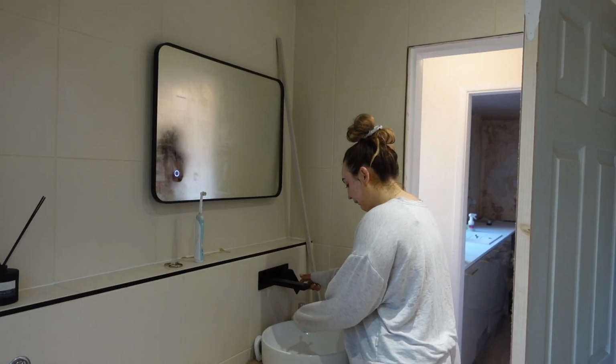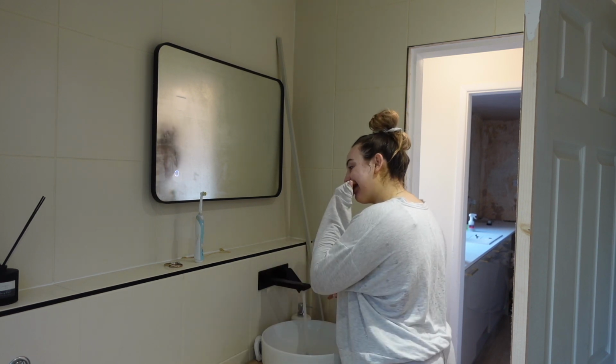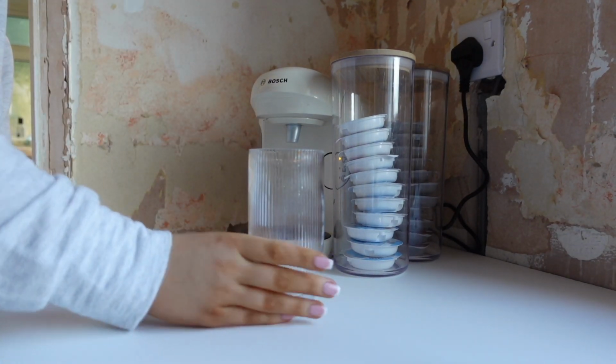After I jump out the shower, I put some fresh pyjamas on and I take my Invisalign out because if you're new here, I'm nearly at the end of my Invisalign and it's a bit gross when you take them out, so I have to take them out. But first, a nice coffee.